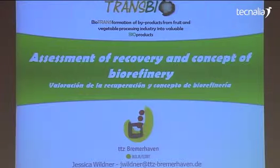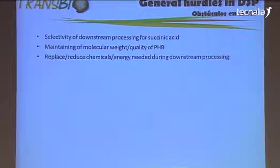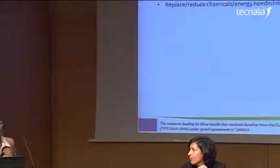Okay, just to summarize or to finalize, a specific hurdle for the succinic acid, I would say, is to have the selectivity for the succinic acid. As we have heard, during fermentation other byproducts are also produced. It's not only succinic acid, and that's quite tricky to have a selective downstream processing. And for PHB, I would say the challenge is to find something which is harmless to the PHB itself, but also harmless for the environment.